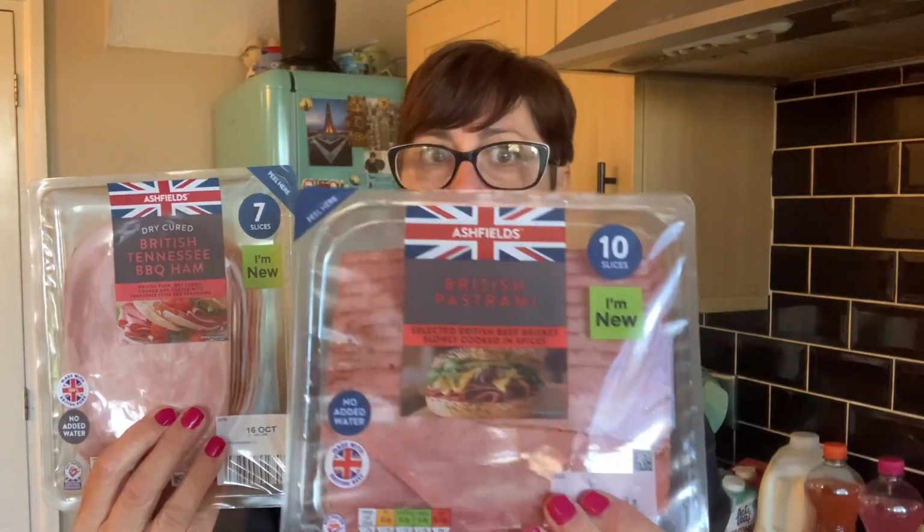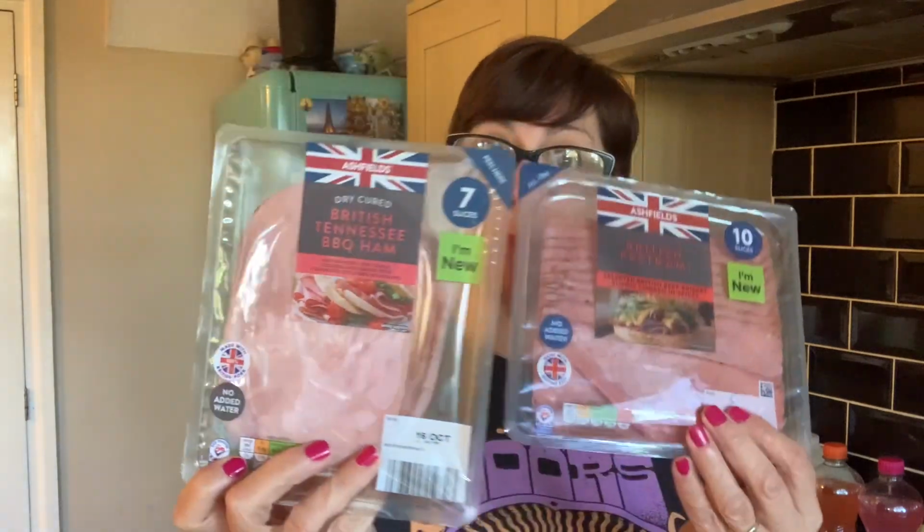And then I've got pastrami today, and I've got the Tennessee barbecue ham. These will both come up in free. I have my little app on my phone, so I use that going around the shop. My husband has too. Oh sorry, I'm keeping with the free here.